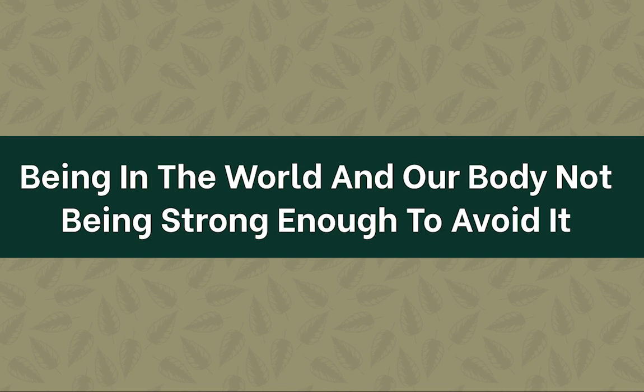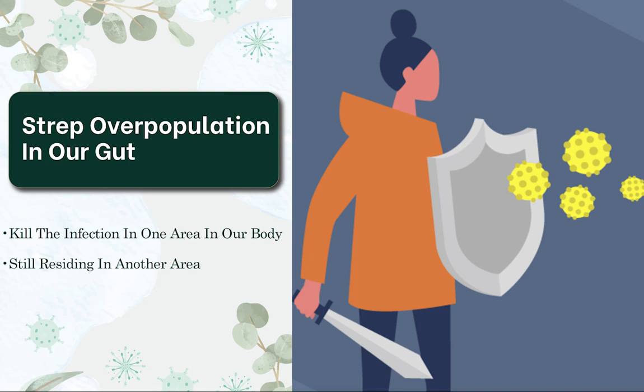So we get it basically just by being in the world and by our body not being strong enough to avoid it, okay? We see it oftentimes in the gut. We also see it oftentimes in the oral cavity. It's also very common, you guys, that what's happening from an infection standpoint in the gut is also happening in our oral cavity or in our nasal cavity. For example, a lot of people know about strep because of strep throat, right? So that's essentially part of our ENT areas, right? And we can also get strep overpopulating in our gut. So sometimes what will happen is we'll kill an infection in one area of our body, but it's still residing in another area. So we can pass infection back and forth between different areas of our body. But hopefully that clears up how you get prevotella.